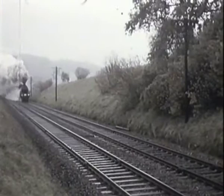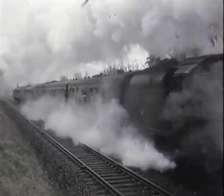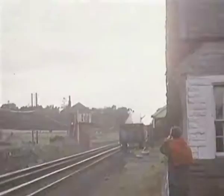The first two we see are on the Southern Region, illustrating the varied tasks carried out. The Southern had 24 of them, which replaced elderly 4-6-0s of pre-grouping design.